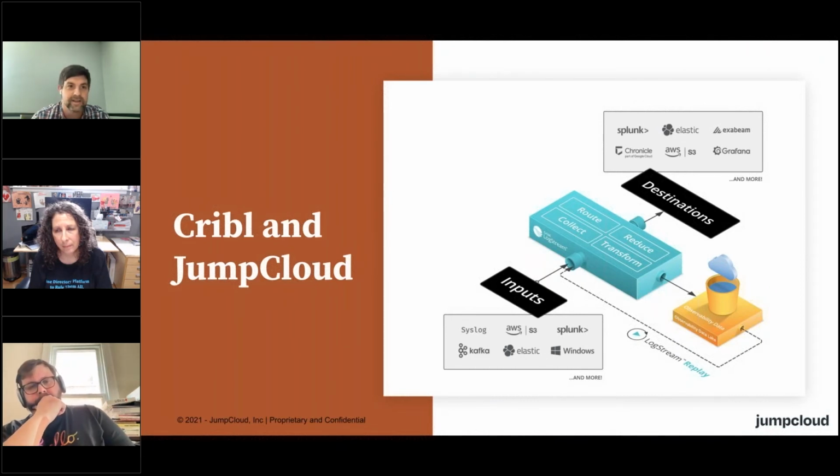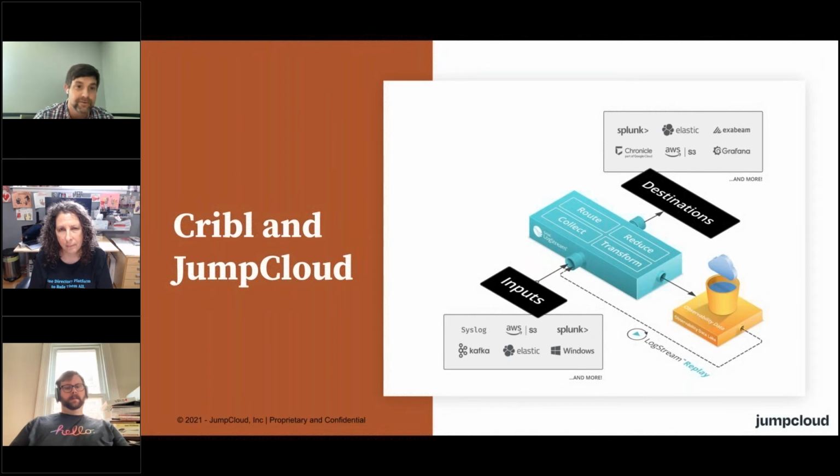So if you need to go back later and analyze your JumpCloud logs, you don't have as much to search through in Splunk. You're not paying Splunk as much to store it. But let's say your JumpCloud logs aren't that important to you today. Maybe you're saying, hey, I don't need to analyze those today, but I need to keep them for compliance reasons. Cripple allows you to send those to a low-cost storage like Amazon S3. But if you needed them later, you can route them back to Splunk using Cripple's replay functionality.